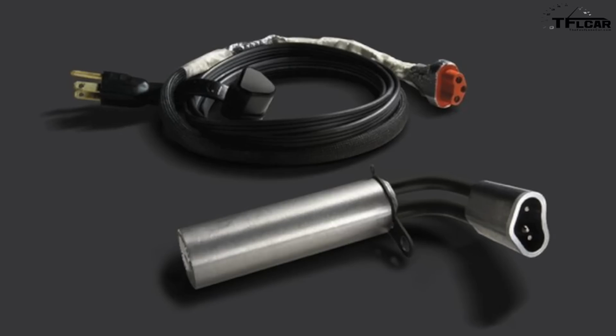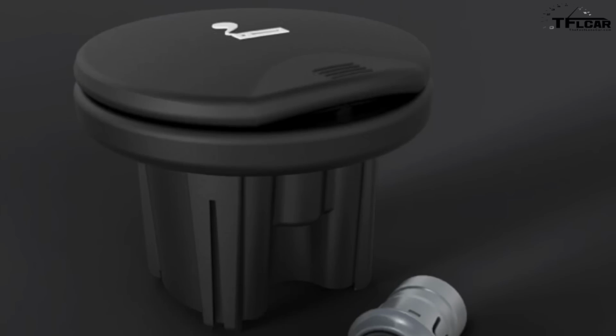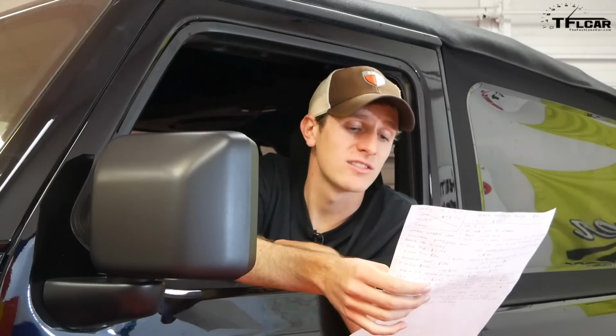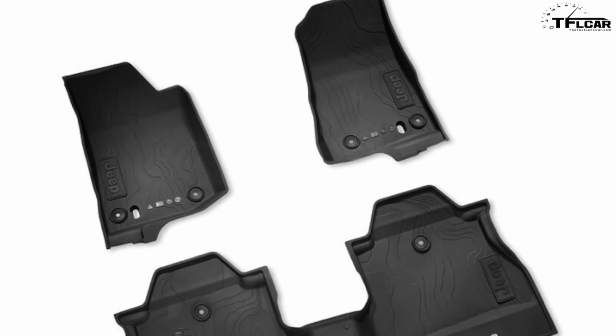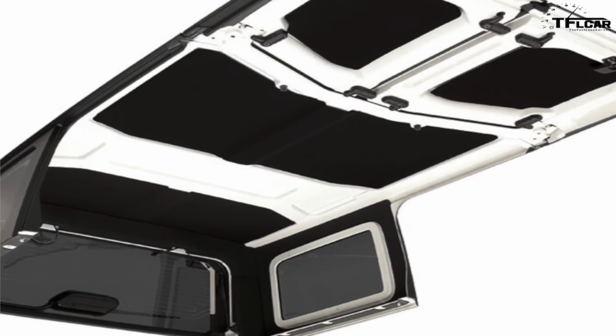So those options include the engine block heater, that's a $95 option, the smokers group, which includes a lighter and ashtray. If you're not a smoker, I don't know why you get that. That's $30. All-weather mats is $130, definitely worth it. The hardtop headliner is between $495 and about $530.